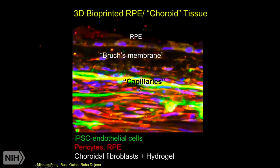And the tissue starts to look like this. This is a bioprinted tissue where on top you see RPE cells. In between, the space where you don't have any cells is where the ECM has filled in. This is a Bruch's membrane equivalent. And then here in the bottom are the capillaries labeled with endothelial cells in green and pericytes in red. And you can see capillaries that go across the entire tissue.